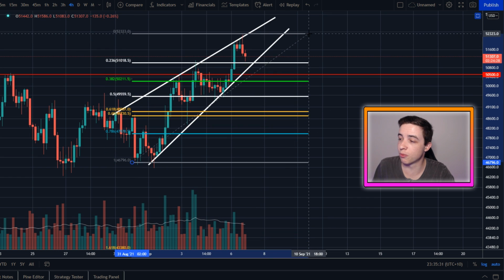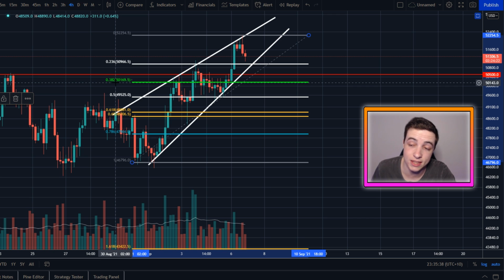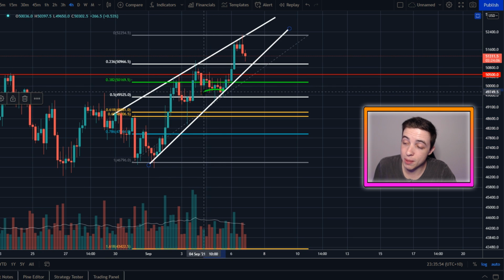Now, we also have some small Fibonacci levels to pay attention to here as well. For example, we have the 38.2% Fibonacci level coming in at around 50,000. I would expect a little bit of short-term support at around that area just there. That's also coming in close to the 50% level just here at around 49.5k. And that was actually where the previous low for Bitcoin was. As you can see here, we've already confirmed that level as support once.